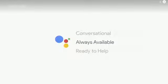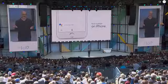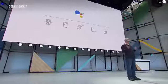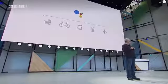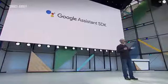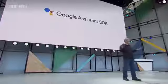Second, the assistant is becoming a more connected experience. And today, I'm excited to announce that the Google Assistant is now available on the iPhone. We think the assistant should be available on all kinds of devices where people might want to ask for help. The new Google Assistant SDK allows any device manufacturer to easily build the Google Assistant into whatever they're building.